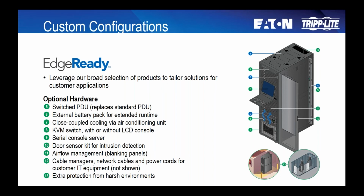KVM switch with or without the LCD console. So again, if you want to manage those headless devices like a server or a SAN, we have plenty of different KVM models that can be contained within this MDC. We have a door sensor kit for intrusion detection. A lot of our customers are colos, so the administrator would get an alert every time that particular rack door is open, and ensure that it's an authorized person who's actually accessing that piece of equipment.